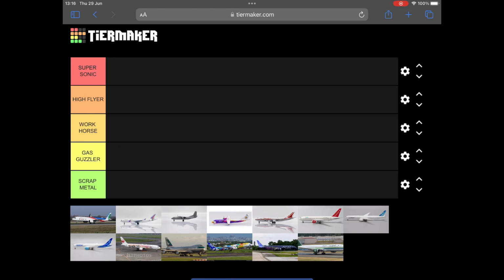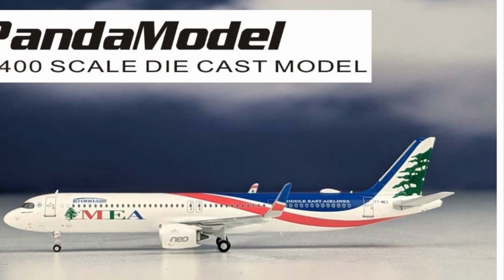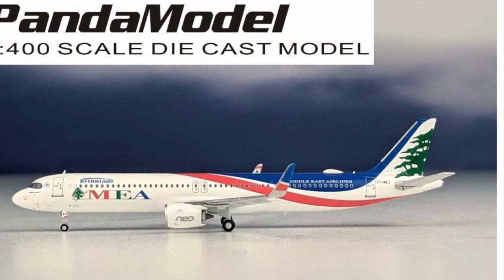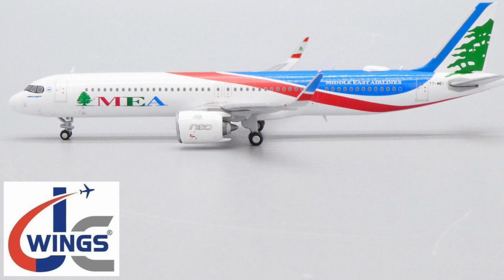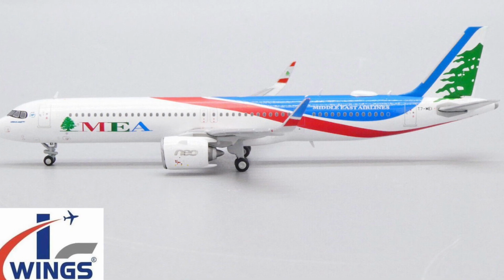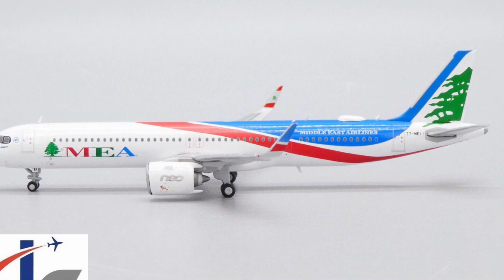But this is not the first MEA A321 Neo in 400 scale, or even by jcwings, which does temper my interest in it quite a bit. Panda Models have released a really nice version of exactly the same airframe as this one back in 2020. I hadn't even noticed that release had come out, but it actually looks really nice looking at the pictures. Obviously, the Panda Neo is an excellent mould, and they did a good job. So there's already a great version of this model that's been released, albeit I imagine it's quite hard to get hold of nowadays. But JC themselves have actually produced an MEA A321 Neo already as well. They released Tango 7 ME1, so the first aircraft for MEA, and that is exactly the same as this, except obviously it doesn't have that 10,000th sticker attached to it.